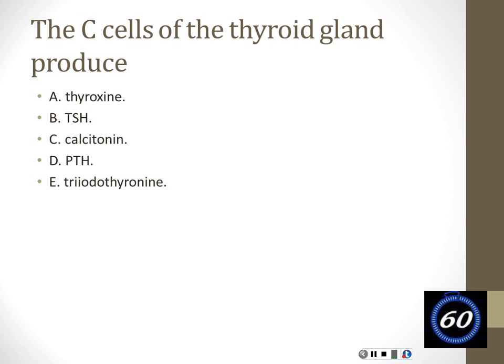Okay, the C cells of the thyroid gland produce which of those? Hormones.